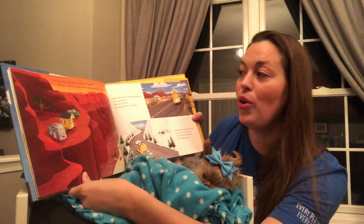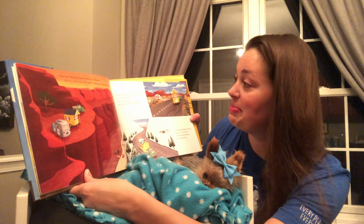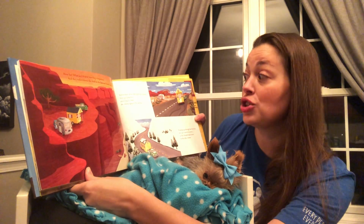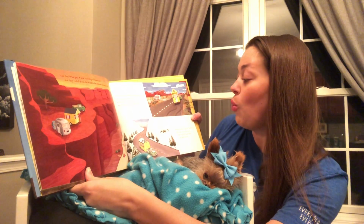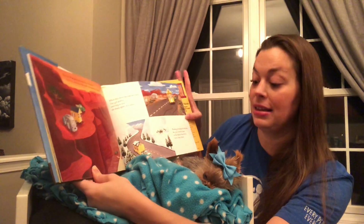How fun, what joy, a new traveling companion, and they rolled down the road to the famous Grand Canyon. When they drove through the desert, Tiny got practice, swerving to miss the sharp spines of a cactus. Winding up through the Rockies, they got covered in snow, so they headed back down to the valley below.